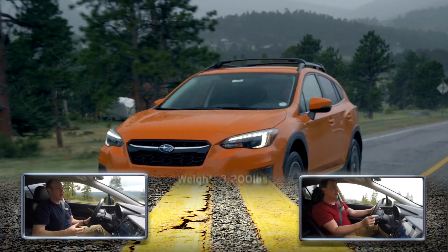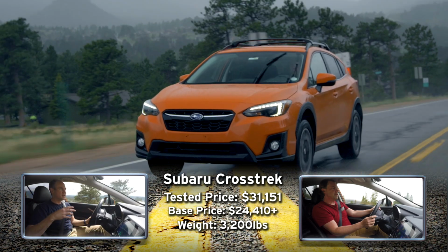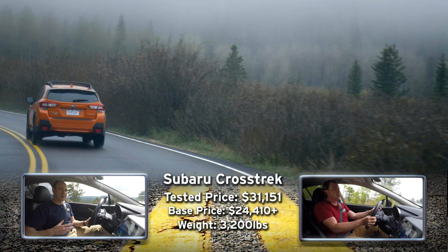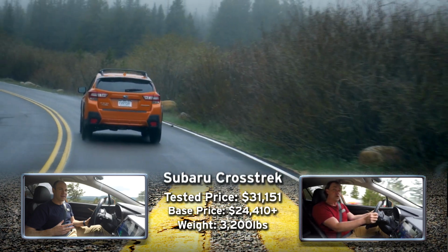But the Crosstrek, I have to put my love of cars aside to buy this car. There is some personality here, and there is some fun. You have to dig deep to find it. We hope you like spelunking. We hope you have a really good-sized shovel.